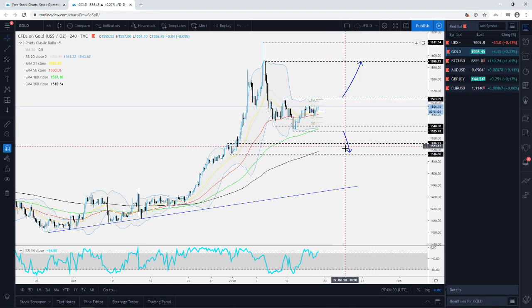Now in terms of the downside, we'll take a slightly more conservative approach and wait for a drop below the 1535-36 zone, roughly around here, and only then aim for the downside, because again, if we do get a drop below this level, this would confirm a forthcoming lower low, and we could start aiming for the 200 EMA, or even the 1516 mark, which is the low of the 31st of December. So keep your eyes on this one, guys.